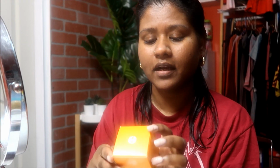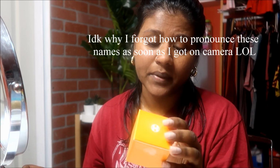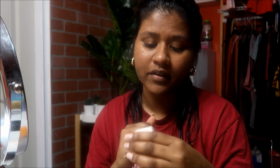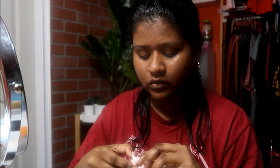The next product I got was the Olehenriksen Banana Bright Eye Cream. I don't know if these things are in focus right now because I can't see from here. And then I got my Fenty by Rihanna. This is the Fenty Glow Lip Gloss, the universal one.